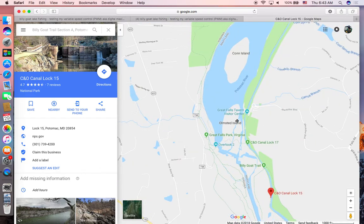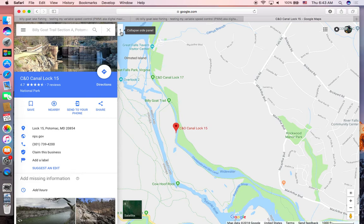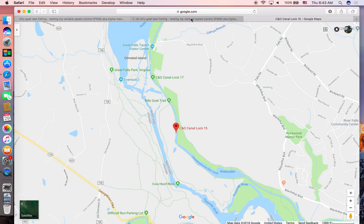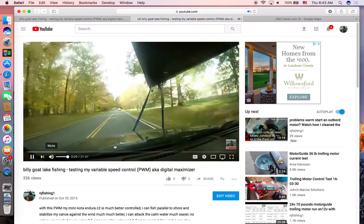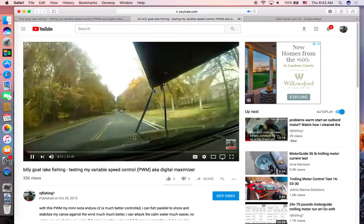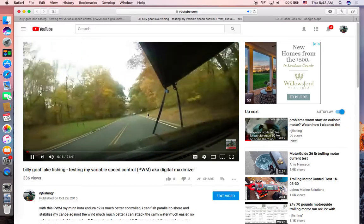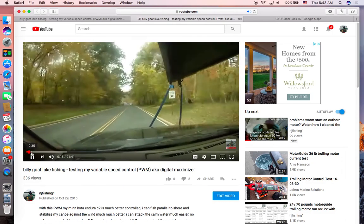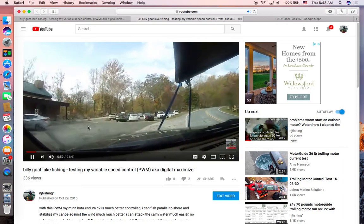So let's get down to it, and let's take a look at the 3D fish finder, what we can see in the 3D fish finder. Okay, so let's get to our thing. And let me show you what the drive looked like. So this is on the MacArthur Boulevard, as I'm carrying my canoe on the top. And you can see here, let's fast forward this.